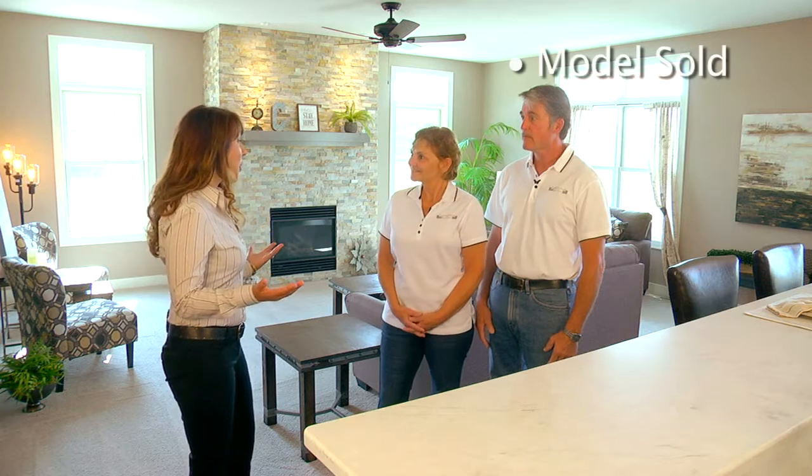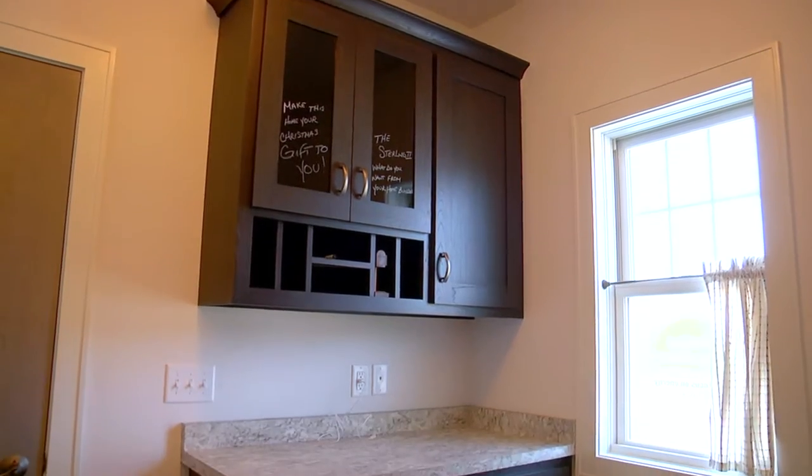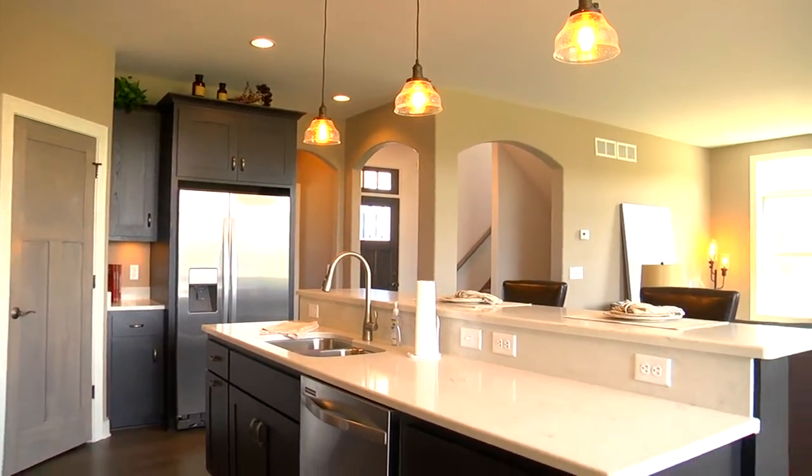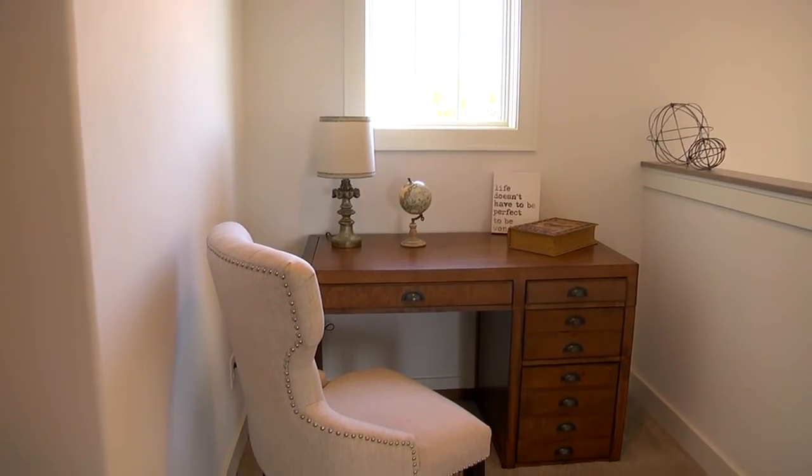Now this beautiful home is currently for sale or can be built to suit, correct? That is correct, Lori. This house is for sale. It is on 1/3 acre and has a full walkout basement with concrete driveway, sidewalk, and patio. And we're offering stainless steel appliances. But of course, we can always build to your individual lifestyle.